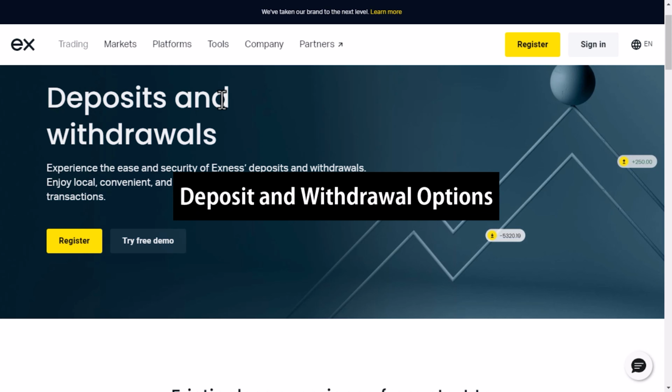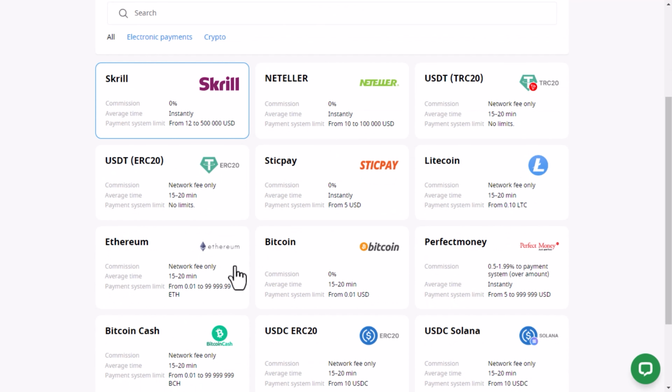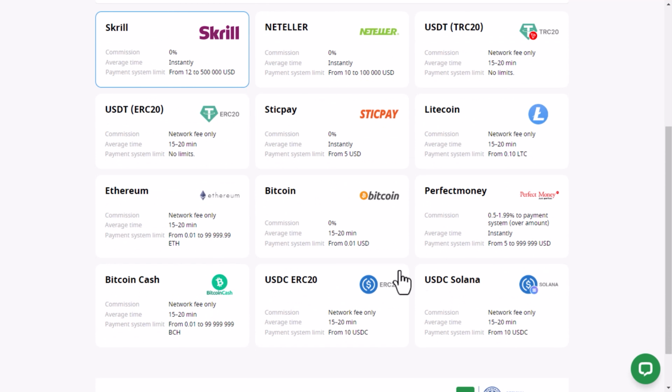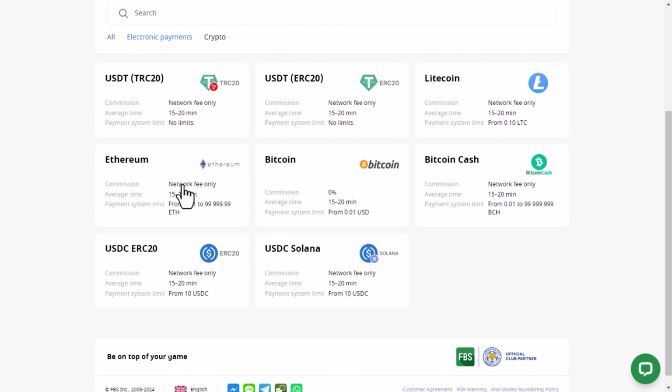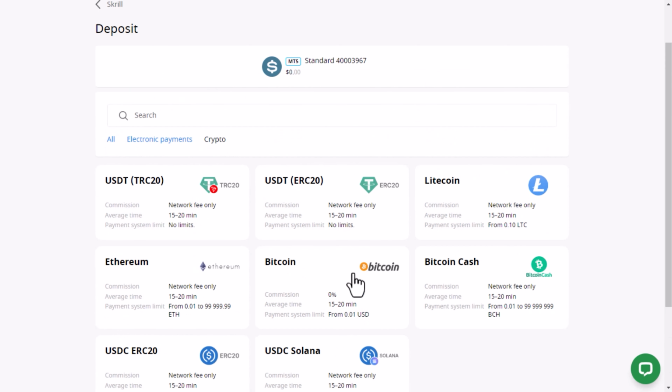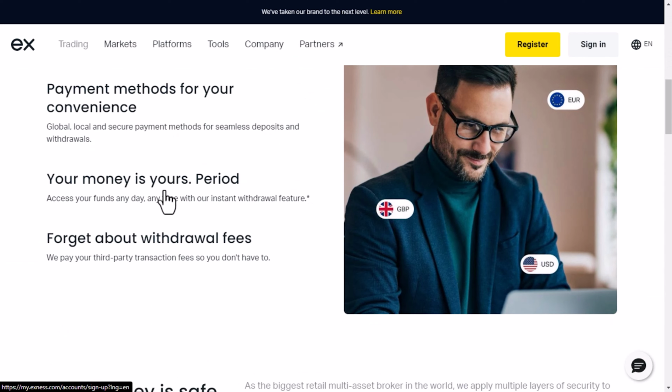Deposit and withdrawal options. The ease of deposit and withdrawal is another aspect to consider. Both Exness and FBS offer a variety of deposit and withdrawal options, including bank transfers, credit cards, and e-wallets. Traders should check the availability of their preferred payment methods and consider transaction fees and processing times.